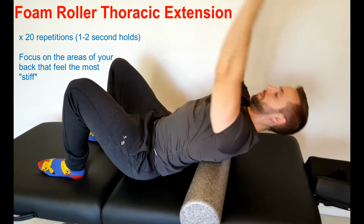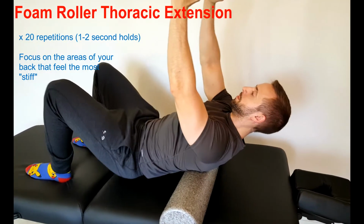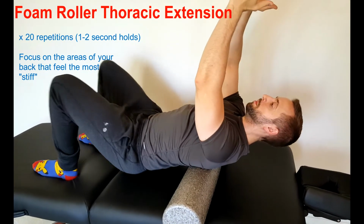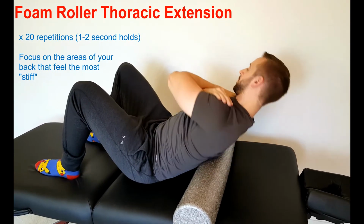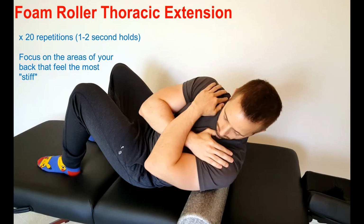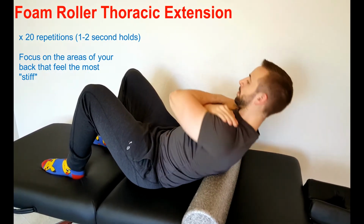If you feel you aren't getting a good enough mobilization, you can also perform the movement with your arms in the overhead position or lift your butt into the air. You can then work your way up the spine, spending more time on areas that you feel are stiffer or feel good to mobilize. Other variations of this technique include rolling your trunk side to side to work on the ribs and the soft tissues attaching to them. Spend a couple of minutes performing this technique to help alleviate symptoms of stiffness or pain in the back, shoulders, or neck.